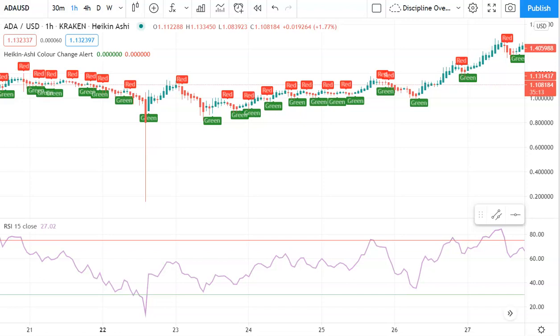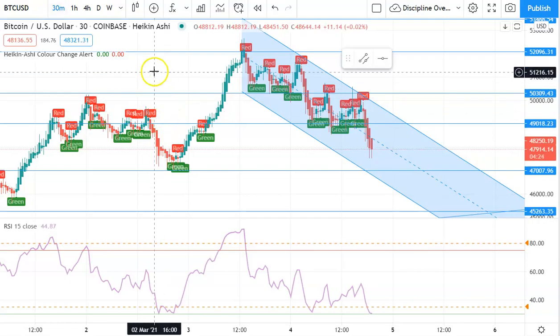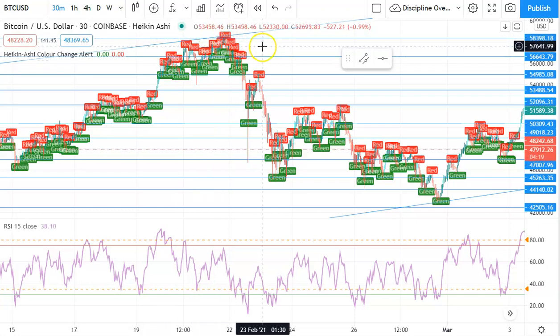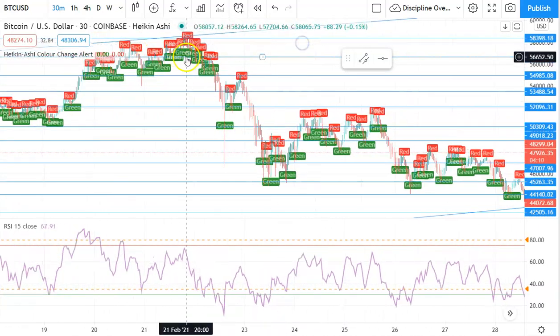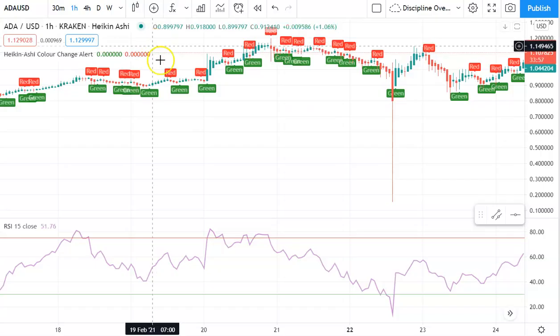competitors to Ethereum's network, and it ran up massively in February to around 1.2-ish. This was mostly due to sympathy action to Bitcoin, which exploded to around 58K for its all-time high. Afterwards, Bitcoin became very overheated and people took a lot of profit between the 56 to 58K region. Since Bitcoin is seen as one of the leaders, or the leader, in crypto, altcoins like ADA tend to follow it. So ADA sold off after.